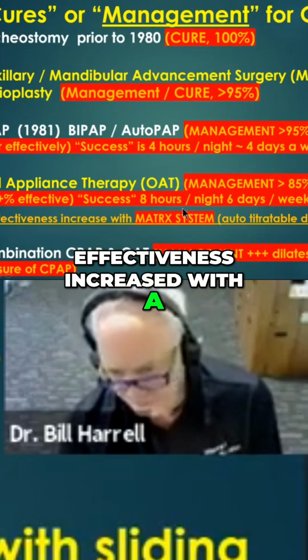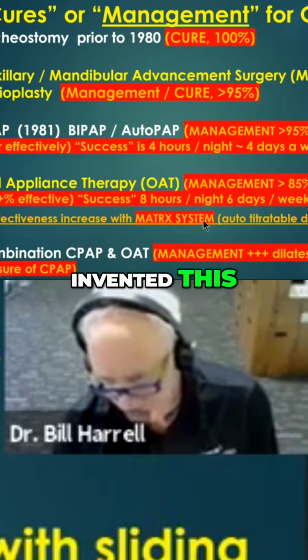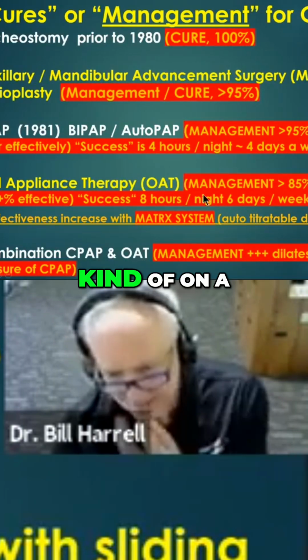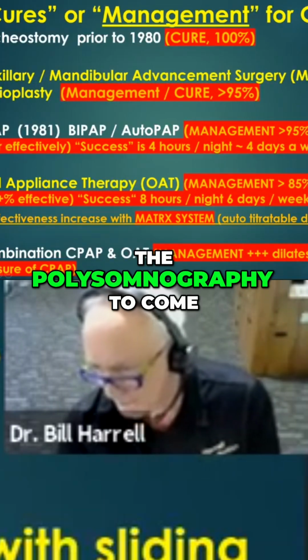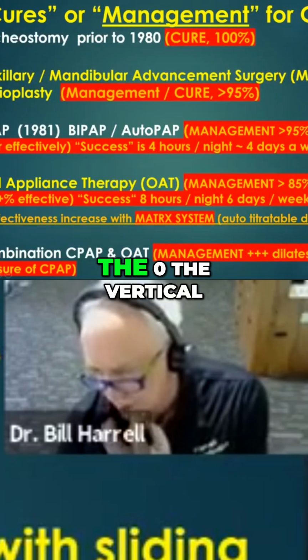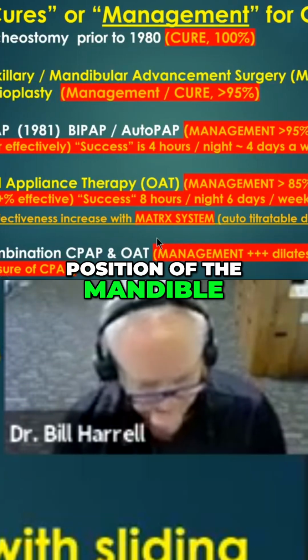Effectiveness increased with a thing called the Matrix system. Dr. John Rimmer invented this. It's a kind of temporary oral appliance that's auto titratable during the polysomnography to come up with the best mandibular position, the vertical plus the anterior posterior position of the mandible.